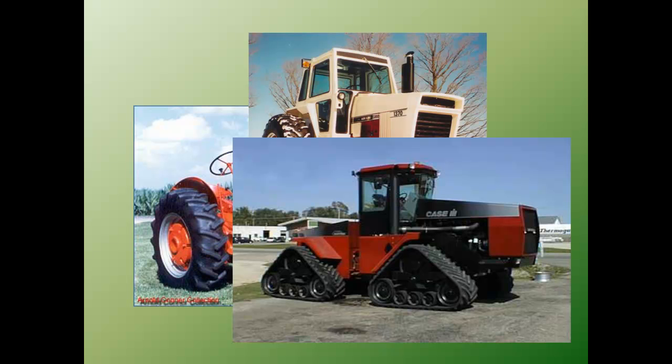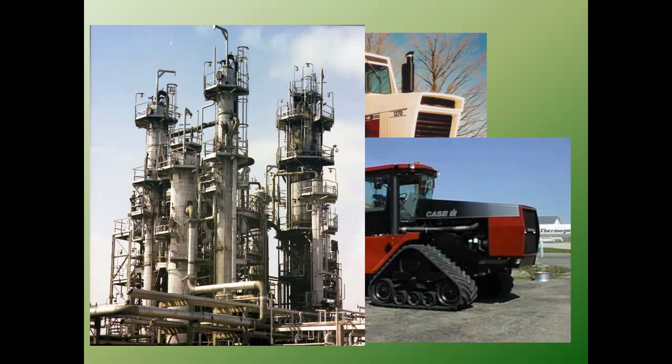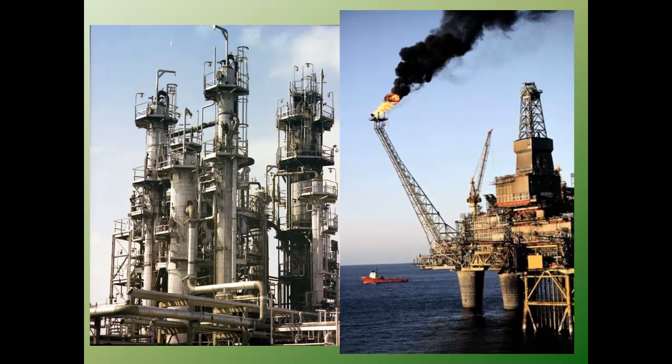However, the biggest problem is that, in common with road vehicles, they are powered by a finite resource, liquid fossil fuel, that is bound to become scarce at some time, either through depletion or geopolitical events. They also emit large amounts of CO2, contributing to climate change.